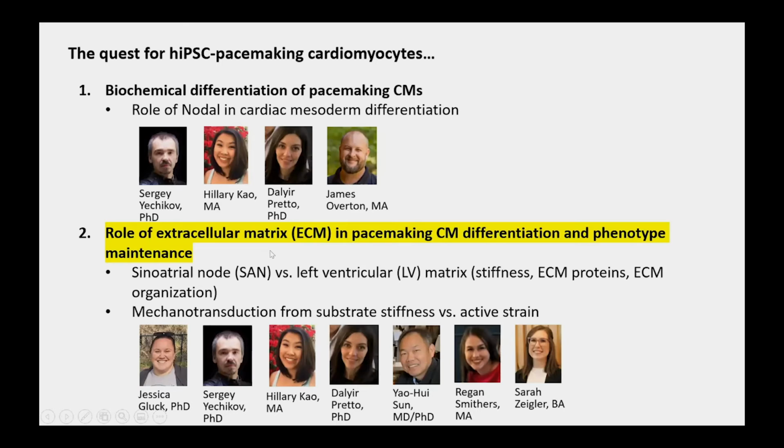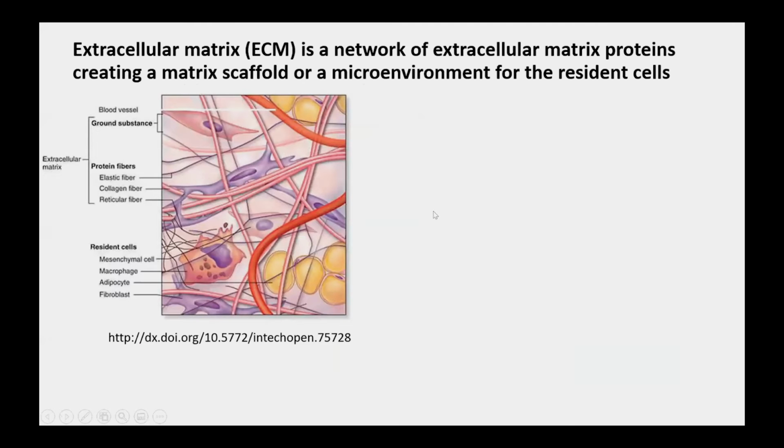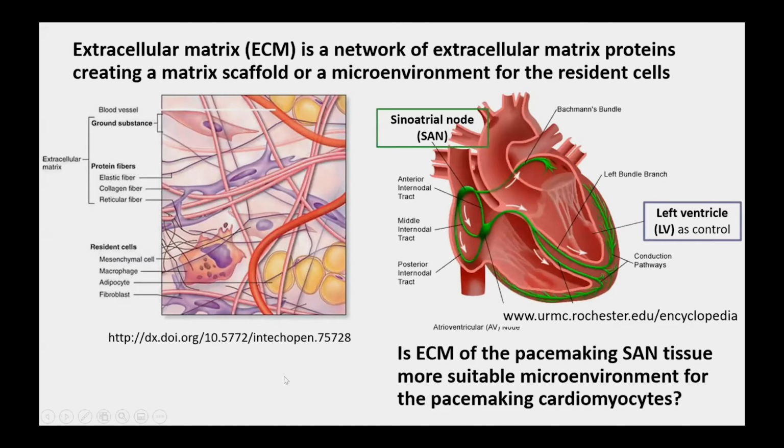And another factor that could possibly affect cell characteristics is really the microenvironment, or the extracellular matrix that surrounds the cells. So the extracellular matrix is basically a network of extracellular matrix proteins that can create a scaffold that surrounds the cell. So we hypothesize that the extracellular matrix, or ECM, from the pacemaking tissue, or the sinoatrial node, may be a more suitable microenvironment to promote and maintain the pacemaking phenotype in the iPS-derived cardiomyocytes.